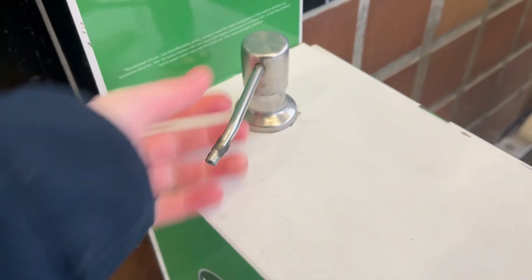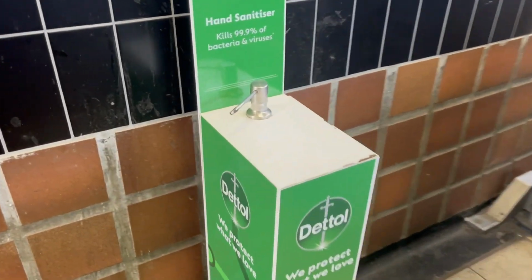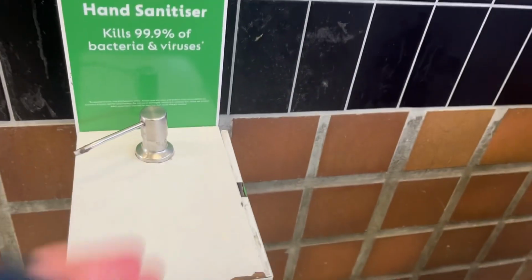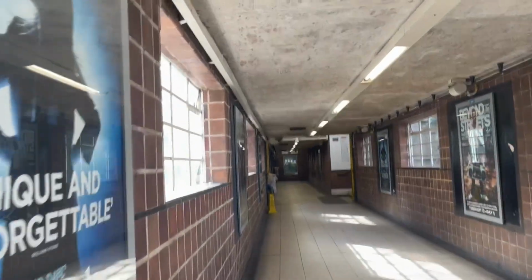And something random as well. There's still these Dettol cleaning things that have been used since COVID in 2020. Always still wash your hands on the tube. And back up the steps. 1, 2, 3, 4, 5, 6, 7, 8. 8 steps. Remember that.